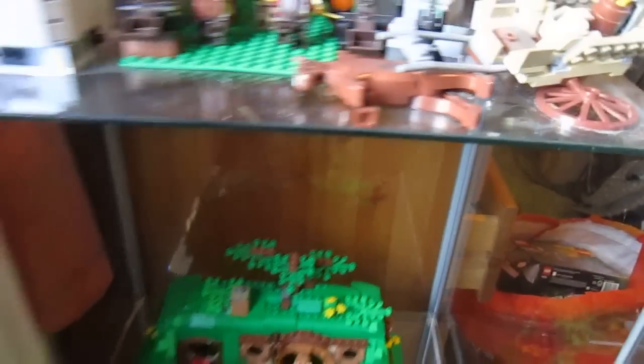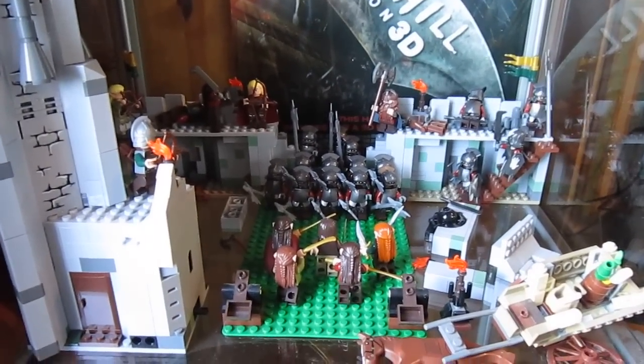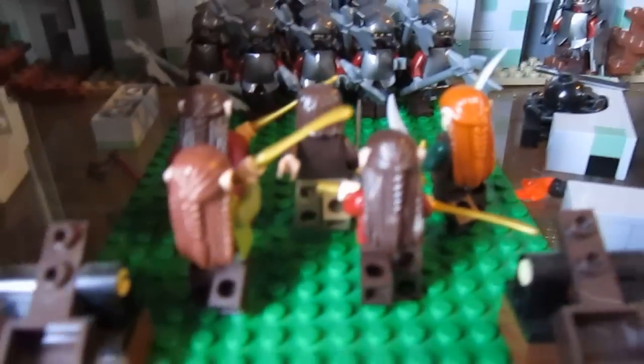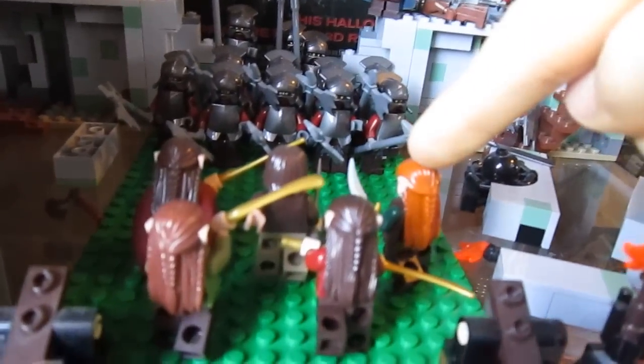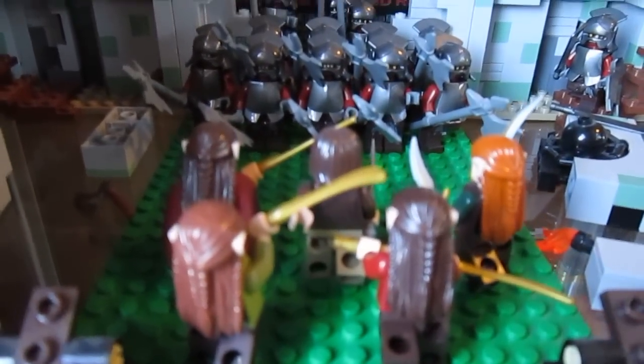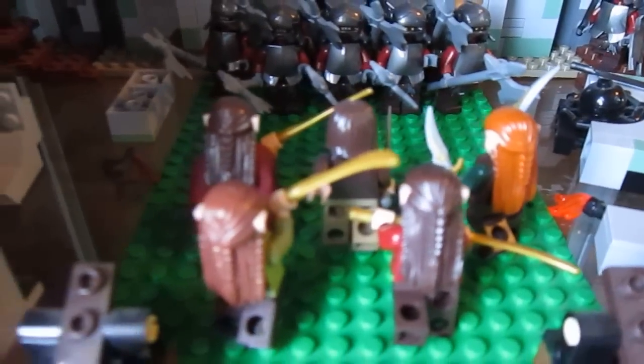And next set. This is the breach of the Deeping Wall. So the wall's been breached, and here's Aragorn leading a charge of elves. This is Korio from the Spider Attack sets, two elves from the Barrel Escape, and Elrond, which I got when I pre-ordered Lego Lord of the Rings, the video game.